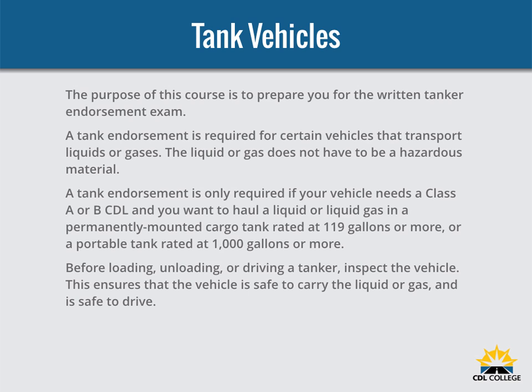Section 9, Tank Vehicles. This section covers inspecting tank vehicles, driving tank vehicles, and safe driving rules. This section has information needed to pass the CDL knowledge test for driving a tank vehicle. You should also study Sections 2, 6, and 7.